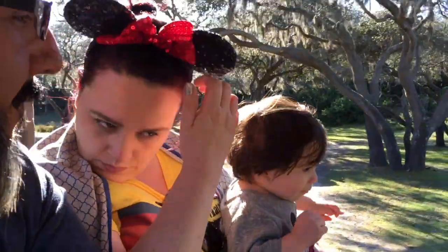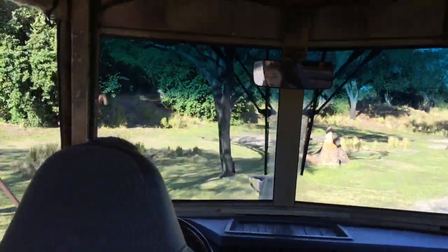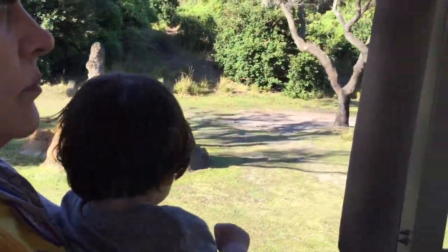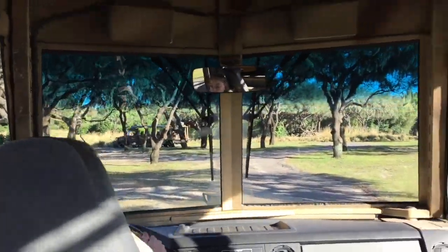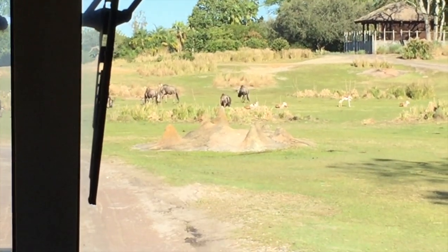Now if you notice any of the tall mud-like statues around the savannah, those will be termite mounds. Termite mounds are made up of dirt, saliva, and dung and can be about as hard as concrete. Many animals, including elephants, will often rub up against these termite mounds using them as their own personal back scratcher. And will annually migrate in a group of 1.5 million.